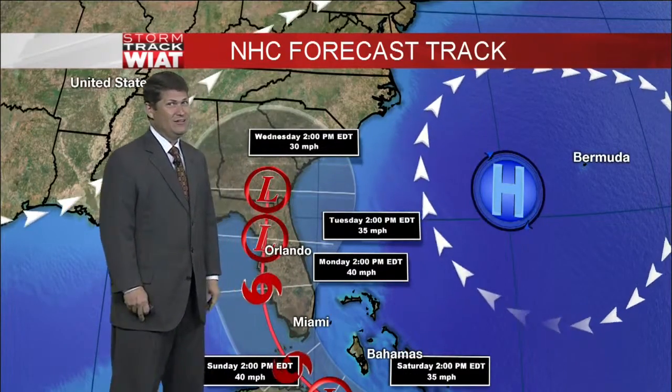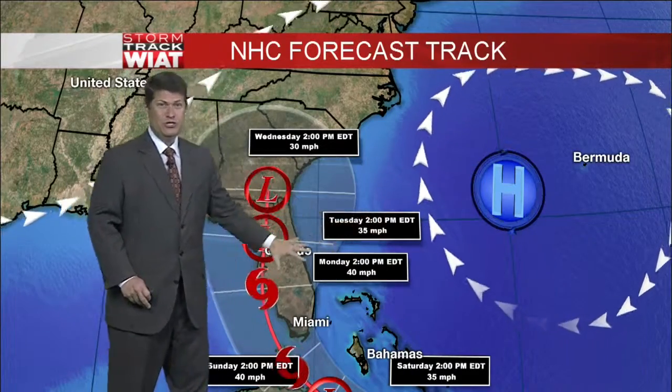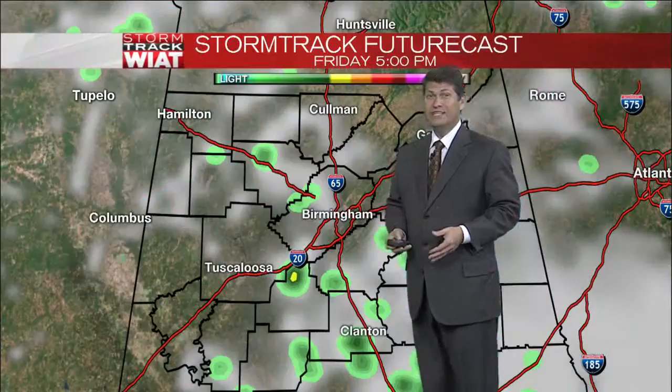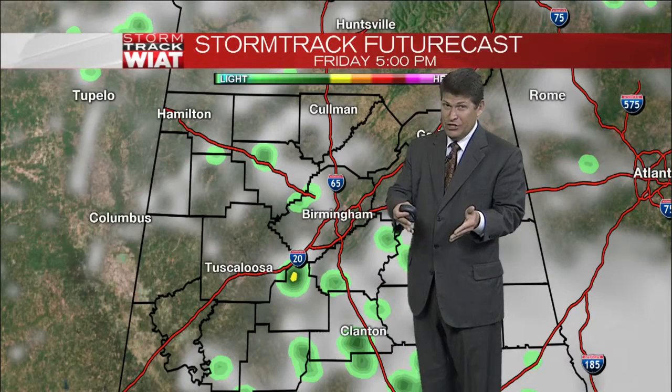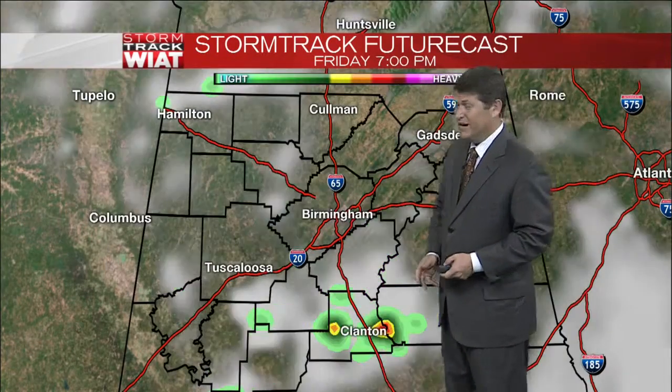But this high pressure out to the east is becoming a factor more and more, and that's something I discussed last night. This area is pushing that track a little further towards the west. I, along with the rest of the storm track weather team, feel this will be in the Gulf of Mexico, but how strong it is going to be is something we'll have to monitor and certainly track for you.